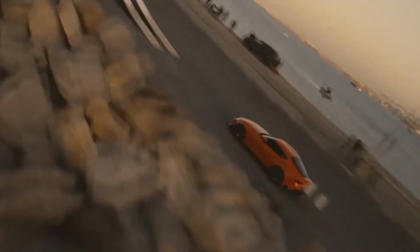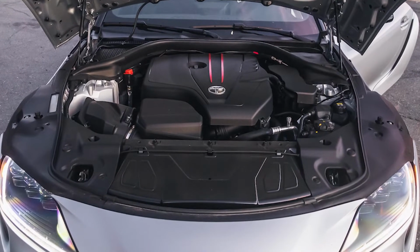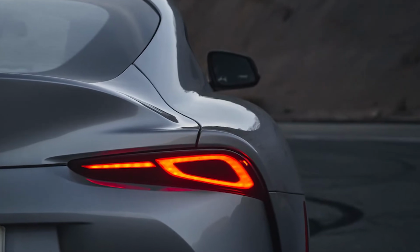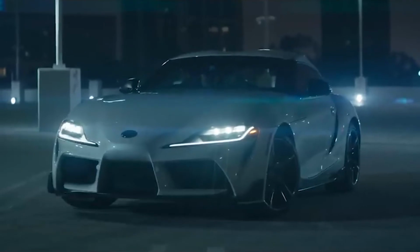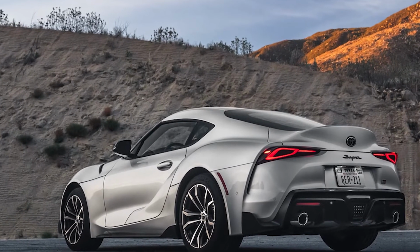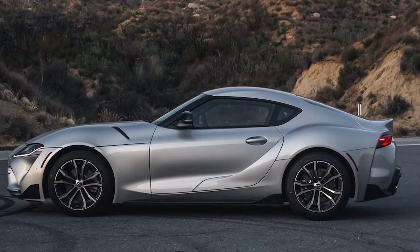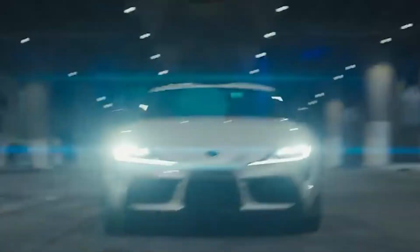The A91 MT Special Edition comes with the fastest engine available in the Toyota Supra lineup, a 3.0-liter inline 6-cylinder engine that has 382 horsepower and 367 pound-feet of torque, all of which is sent directly to the back wheels. The Supra A91 MT can do 0 to 60 miles per hour in 4.2s, and if it had an automatic, it would be 3.9s. As well as an impressive burnout.